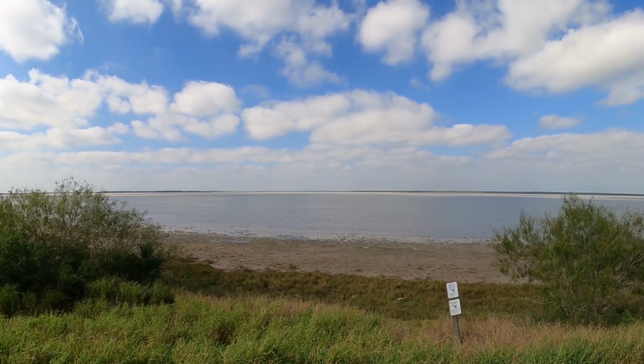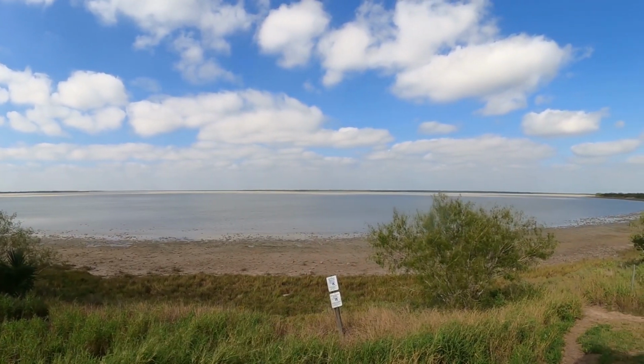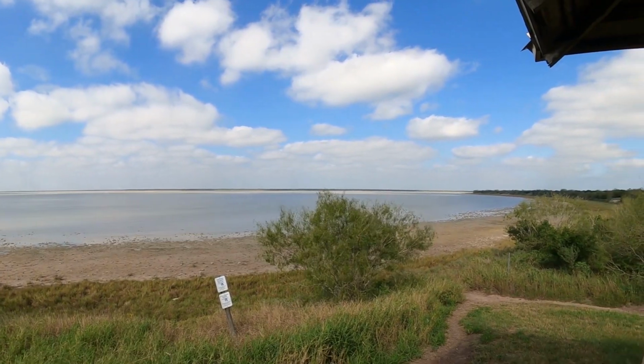One of the little hidden gems I didn't know about South Texas. That's right. It is very much like Central Florida. This is one of the most beautiful parks that we've been in. It really is.